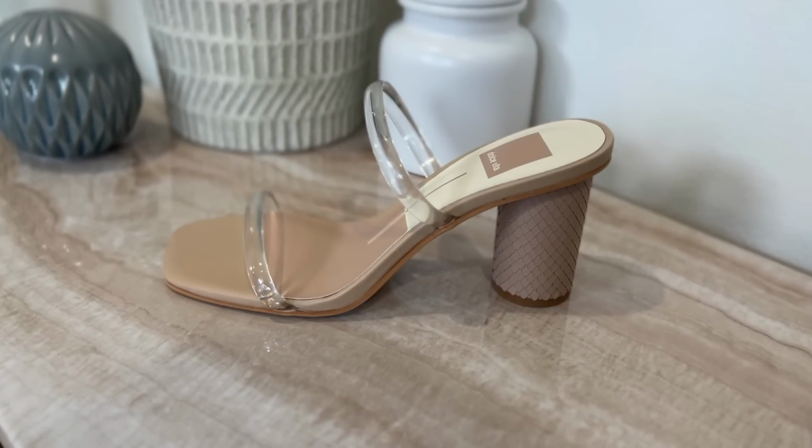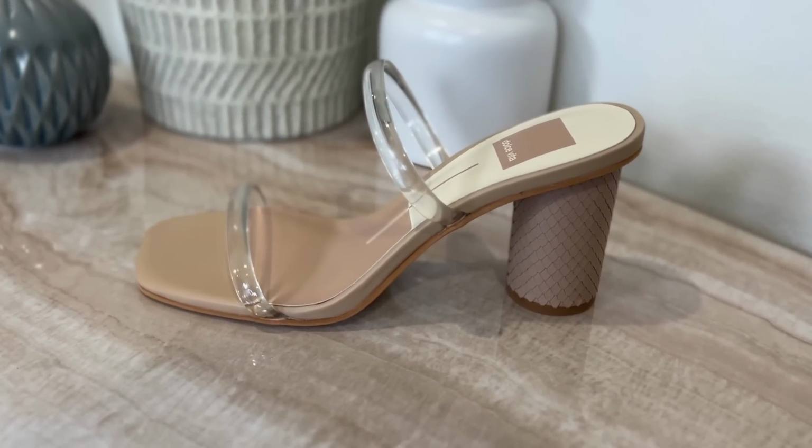It's pretty cute. Speaking of versatile for spring and summertime, I found these heels on Amazon for Brooke. She was specifically looking for clear nude heels, sandal heels for some event she has going on. She's graduating. There are a lot of events happening. Now, these are Dolce Vita. This is a brand you can get at many retailers like Nordstrom and elsewhere, but they had them on Amazon.